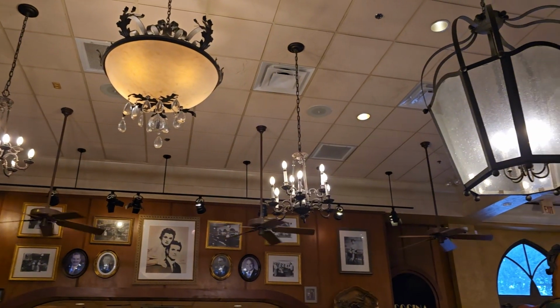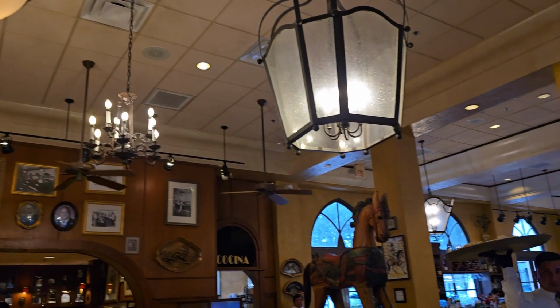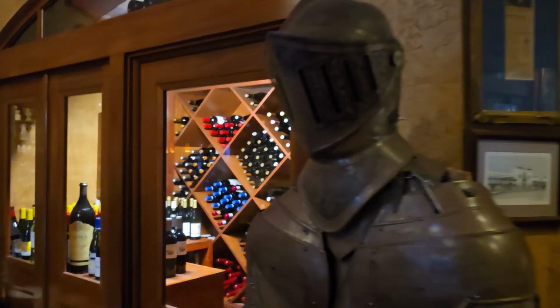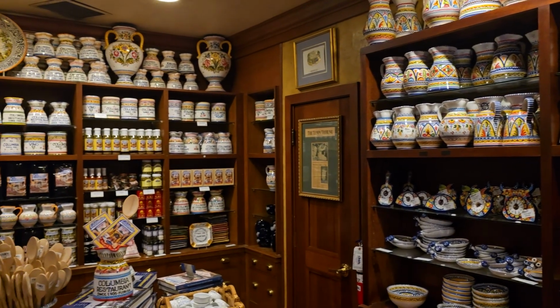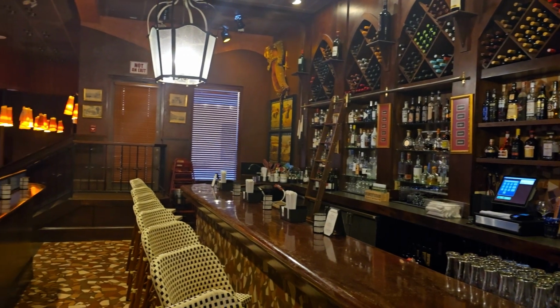As he said, we're at Colombia restaurant. I'm actually really surprised to find a Spanish restaurant here in Celebration. And so far I'm loving it. I love the atmosphere. The building is beautiful. The inside of this place is beautiful. And great menu. What are you going to order?